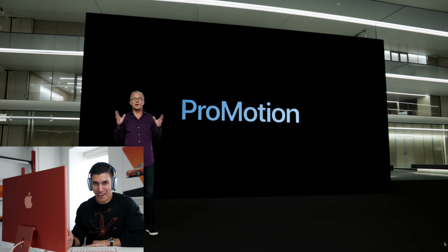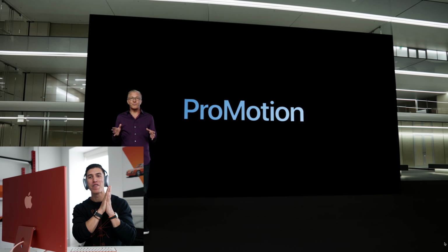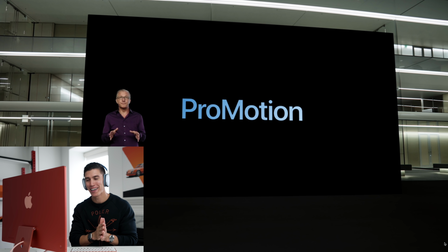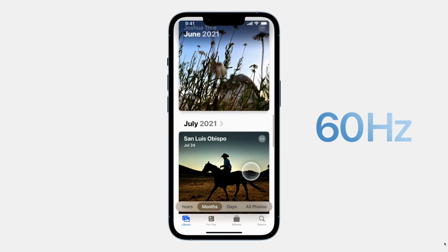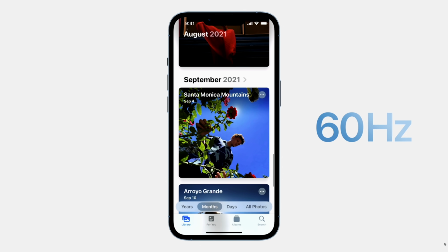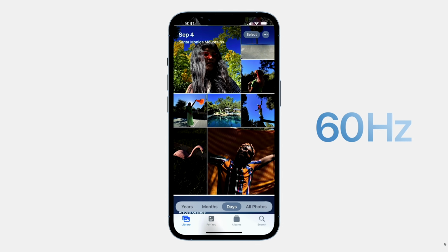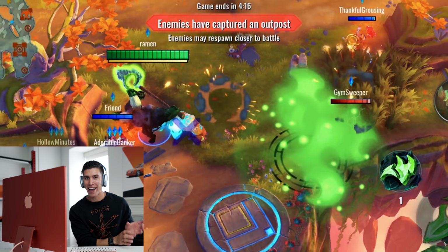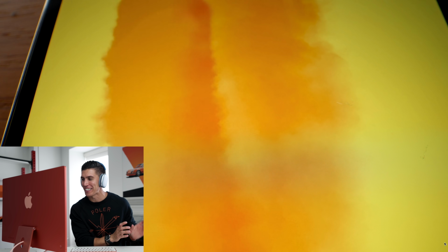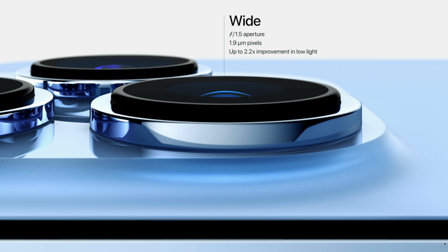A new Super Retina XDR display, 1000 nits of brightness, and finally, we have ProMotion coming to the iPhone Pros. Now, this adaptive display isn't anything new. We've had this on Android phones forever, but we finally have a faster display coming to an iPhone model. Sadly, it didn't come to the cheaper and more standard iPhone 13, but at least we see it in the iPhone Pros.